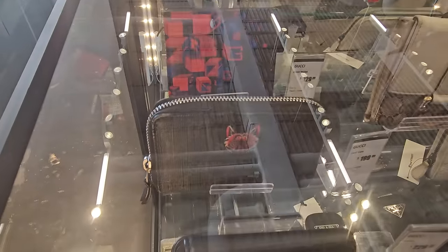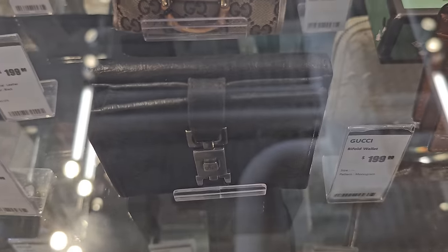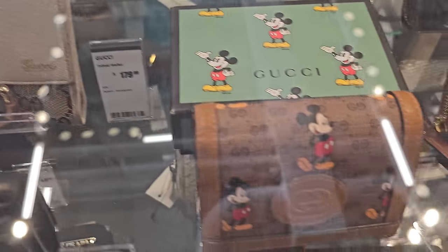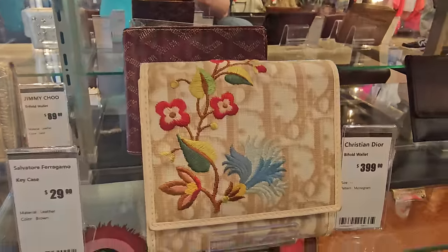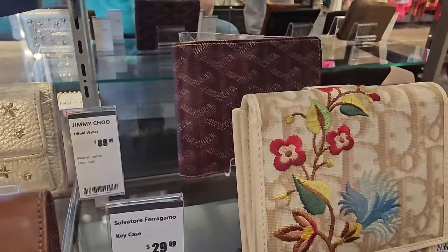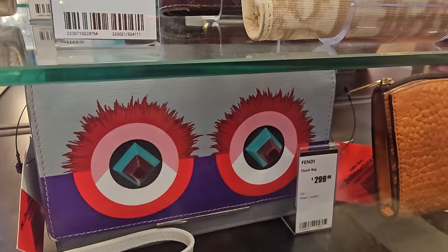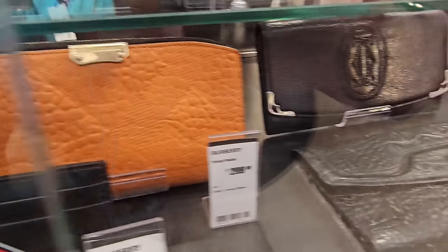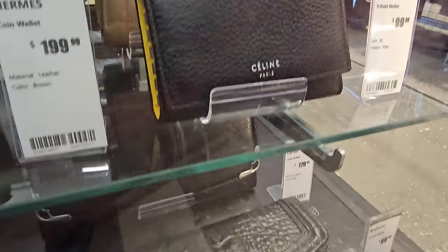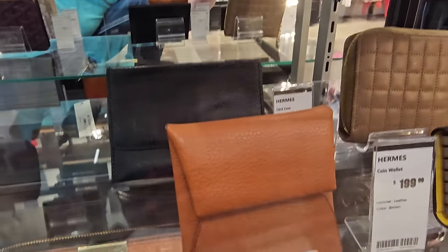I like this Gucci card case right here. I don't have a Gucci wallet either. Look at this one, y'all. Oh, there's a Goyard right there at the back. Fendi. Cute Fendi clutch. Oh, look at this Brahmin, y'all. Celine Paris. Hermes credit card case right there, y'all. Look at that.